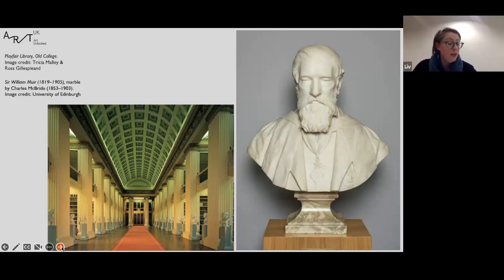But in the Playfair, we have depictions of former staff, professors, chairs, principals, chancellors, or alumni. They are all connected to the institution. Today, there are 38 busts in the Playfair Library, and among them are professors of very familiar subjects like anatomy, botany, chemistry, and some unfamiliar subjects such as conveyancing and medical jurisprudence.